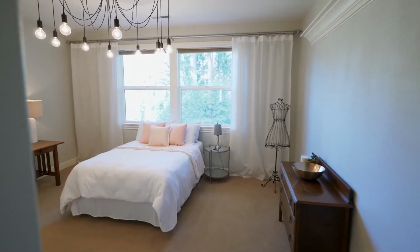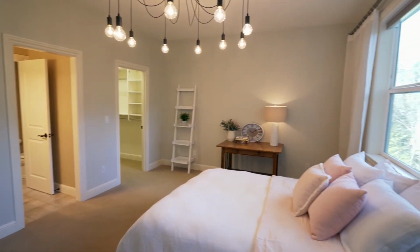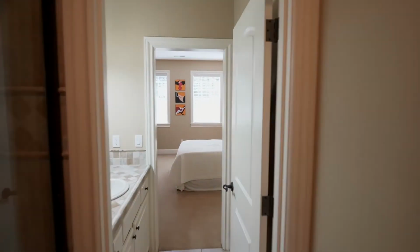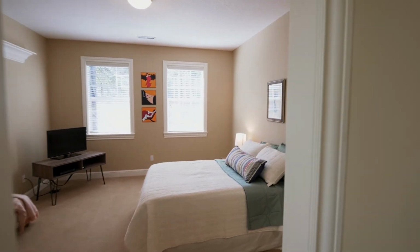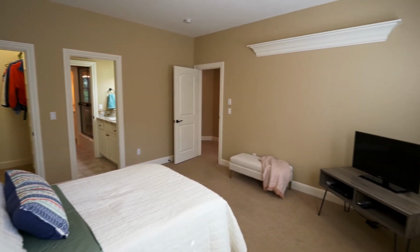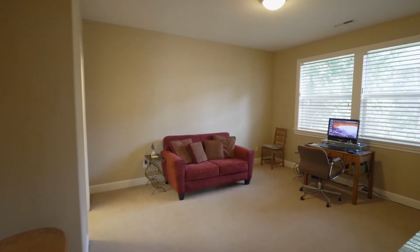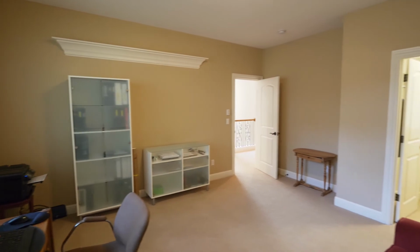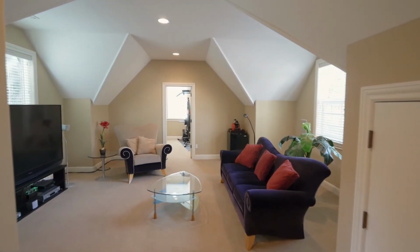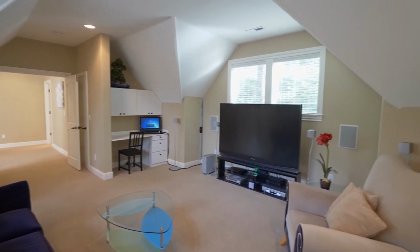On the upper level, you'll find 3 additional large bedrooms with walk-in closets. A spacious bonus room with a built-in surround sound system makes the perfect media room, and you'll find an extra exercise space.